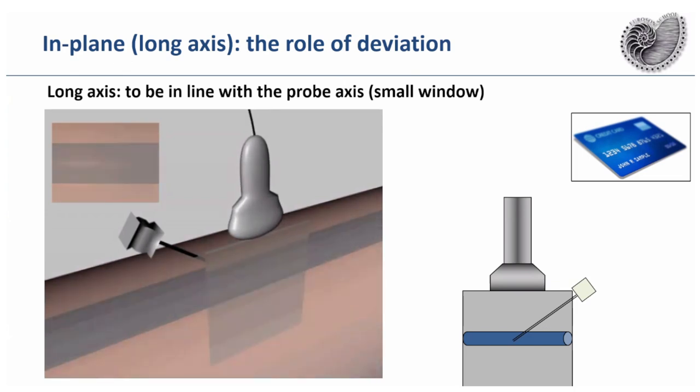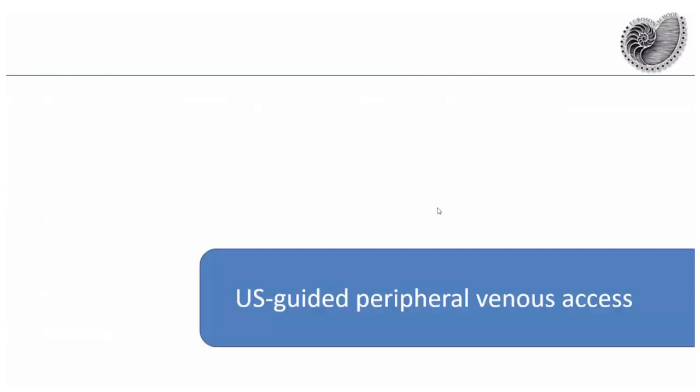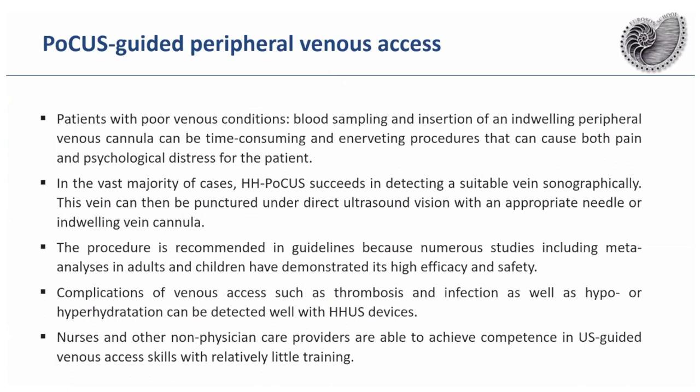This is one point, and the second point is you need the right angulation of the needle in relation to the target and in relation to the probe. My first application is to give you some facts on ultrasound-guided peripheral venous access. Of course, in most situations, it is very easy to perform blood sampling or insertion of an indwelling peripheral venous cannula. But there are patients, you will know them, in which there is no vein to be found.